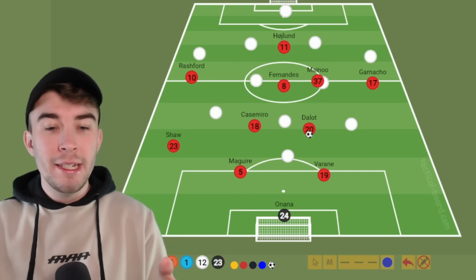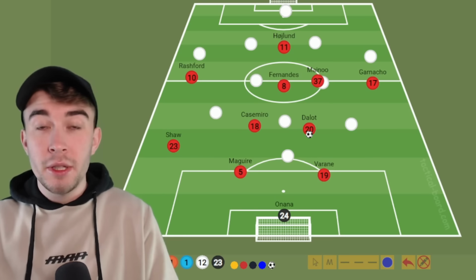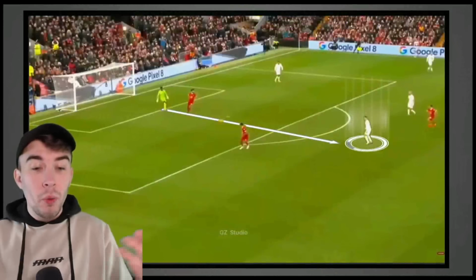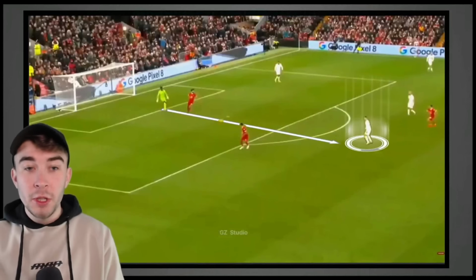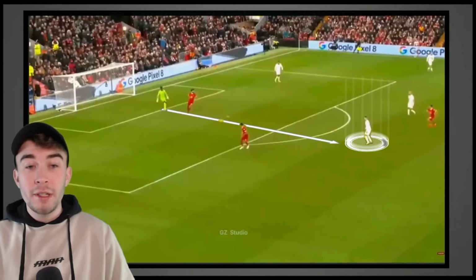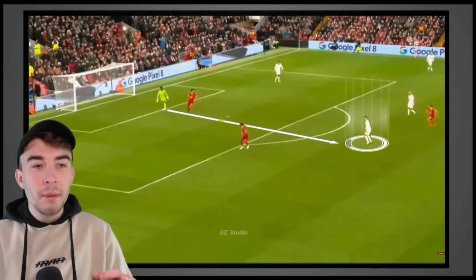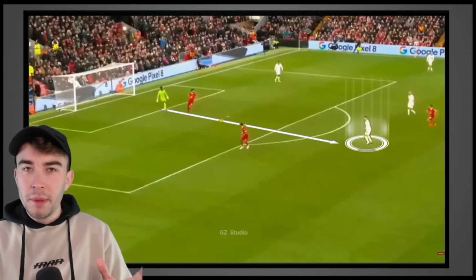Diogo Dalot is a very intelligent player, a player who scans his surroundings really well, meaning that as he receives the ball, he knows what is around him, he knows what way he needs to take his touch to get away from the opposition. Now, this was the first hint of him inverting as a fullback. This was a couple of months ago now in the 0-0 draw against Liverpool. Pretty boring game, but we saw some important things.